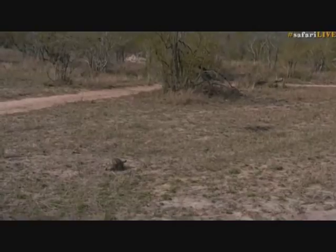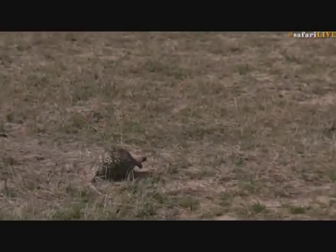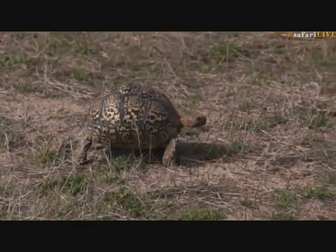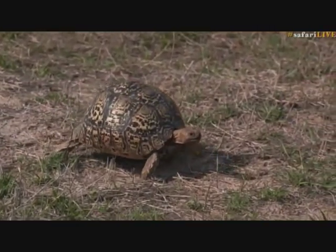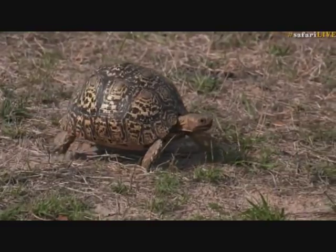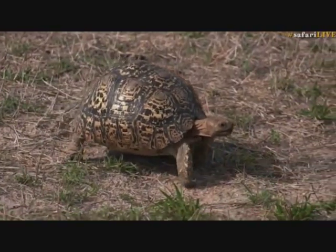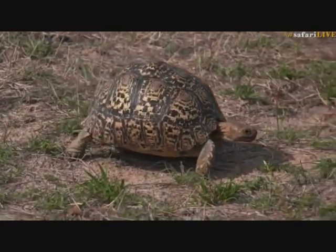And with the kind of heat that we've had recently, a lot of these little water holes and mud wallows have actually dried up, and so tortoises are going to have to walk quite long distances in order to get water that they need. So we don't want to really get in its way too much. We're going to let it kind of carry on moving past us. I'm not going to reposition again once it moves, but isn't it incredible?